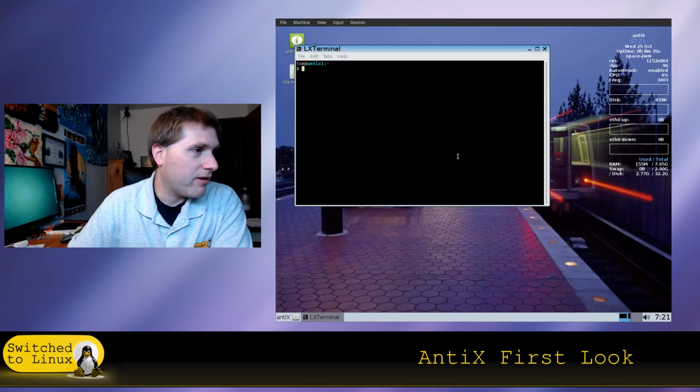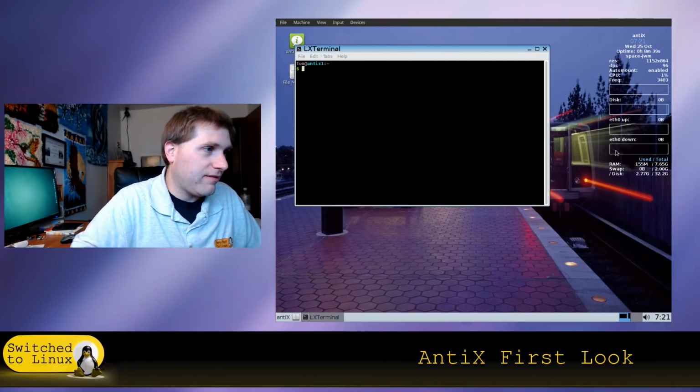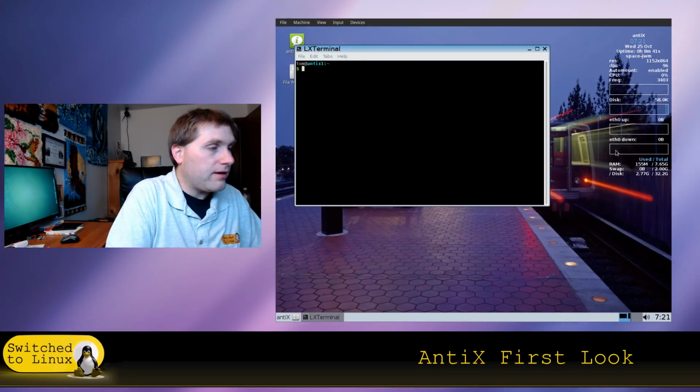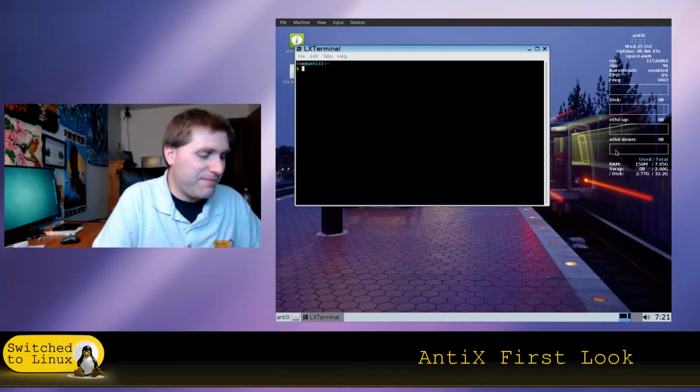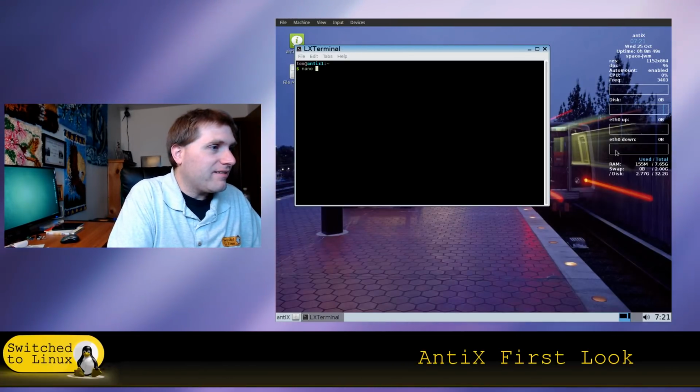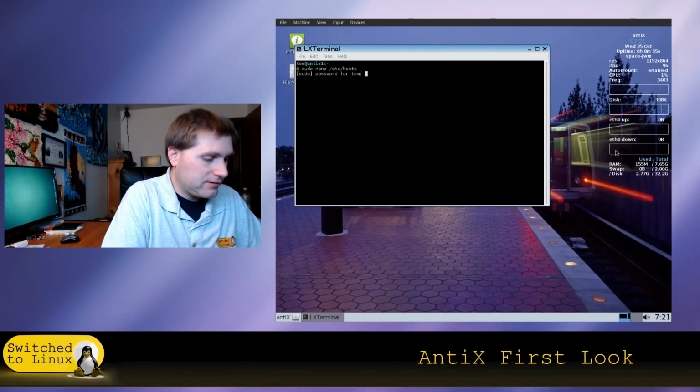All right, let's see. Let's boot up that terminal. All right, well, this is a Debian distro, so I should know the terminal. Not used to the name being up above it. Let's do sudo nano /etc/hosts.